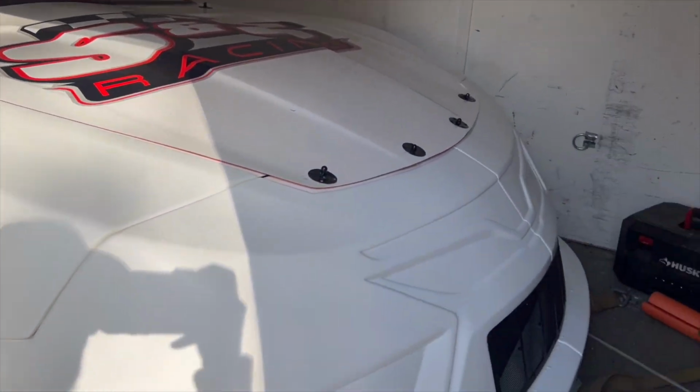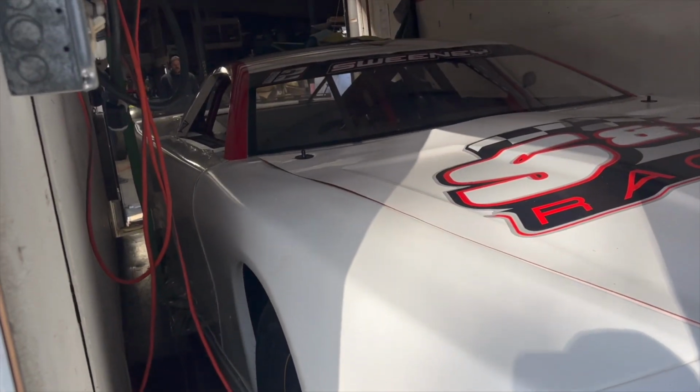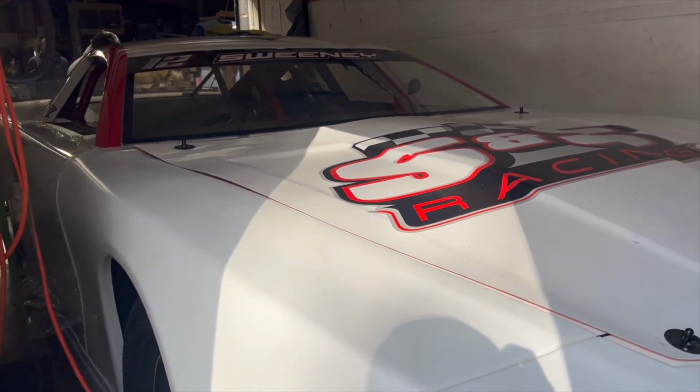Alright, so we got the car all loaded up. We're ready to head back down to Northwood and prepare for the 2024 season.